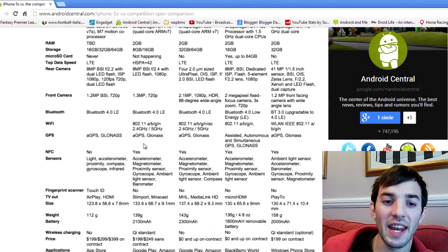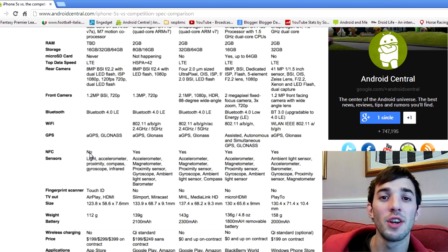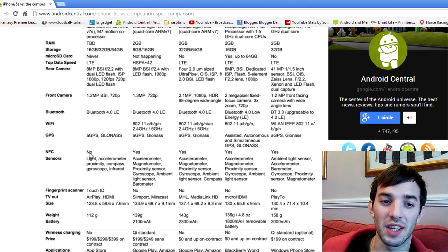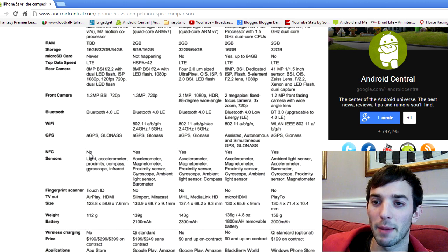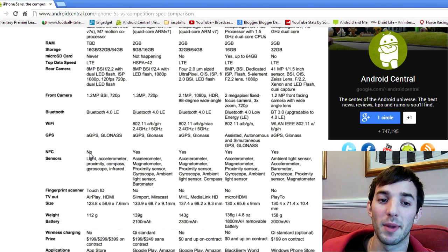So you can see here the NFC, and basically every other phone, even the BlackBerry and Windows Phone, have NFC, but the iPhone 5S does not. No idea when Apple are actually going to get this together and get NFC so you can make mobile payments. I'm not sure. They just haven't done it yet. Who knows when that's going to happen, but that is a feature that's missing on the iPhone 5S, but is on a lot of the competitors.